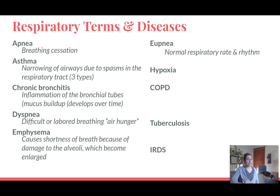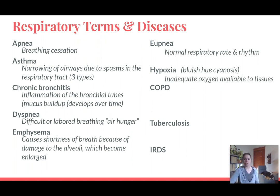Hypoxia is when different parts of your tissue are not getting the oxygen it needs. If you've ever been a kid or whatever and put a rubber band around your pinky, it starts to get blue or purple, right? That's hypoxia. That's when you do not have oxygen getting to your tissues. If you're not getting enough oxygen in your entire body, you can experience hypoxia everywhere, or if something's too tight and cutting off circulation, you can get hypoxia to just a generalized area.